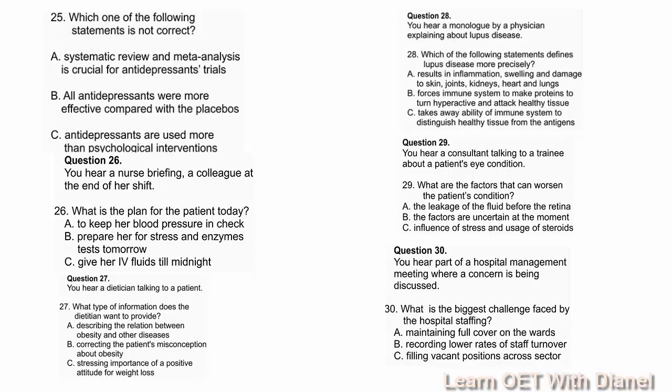Question 30. You hear part of a hospital management meeting where a concern is being discussed. Now read the question.